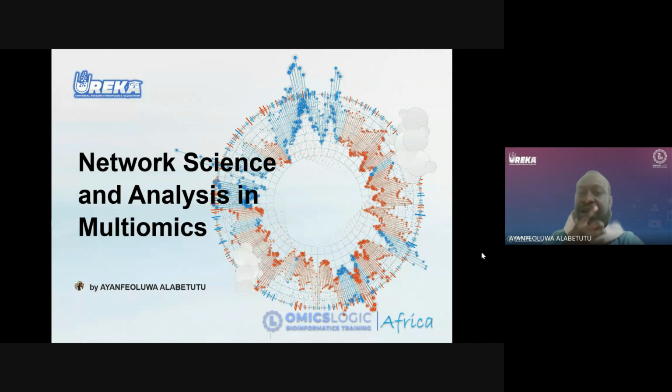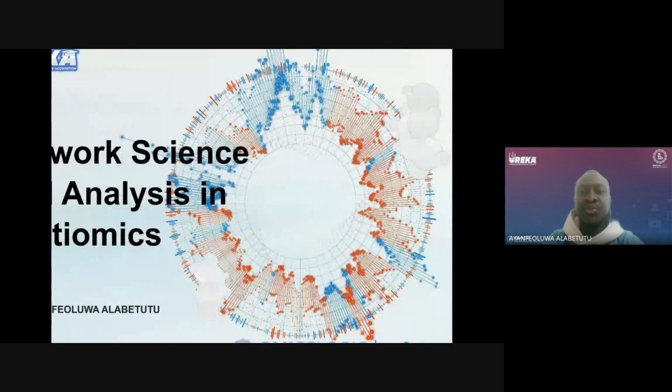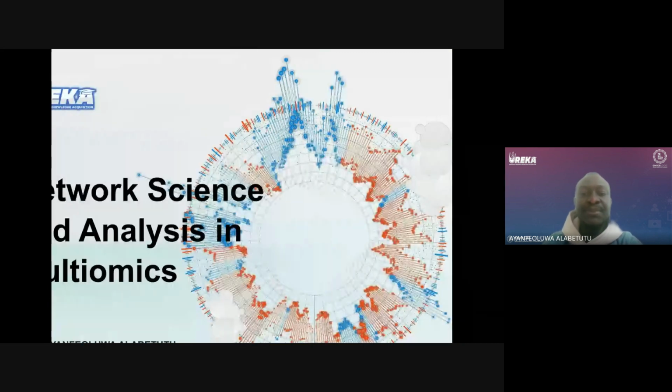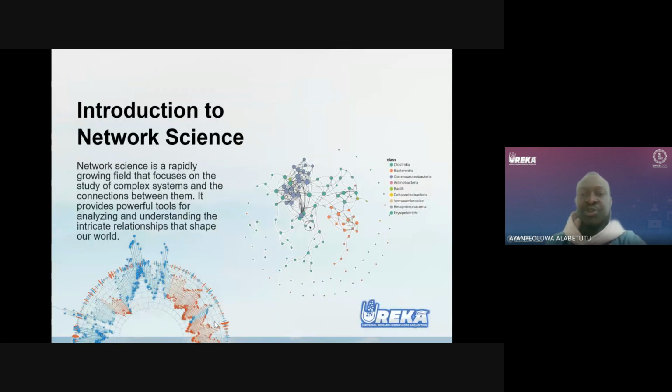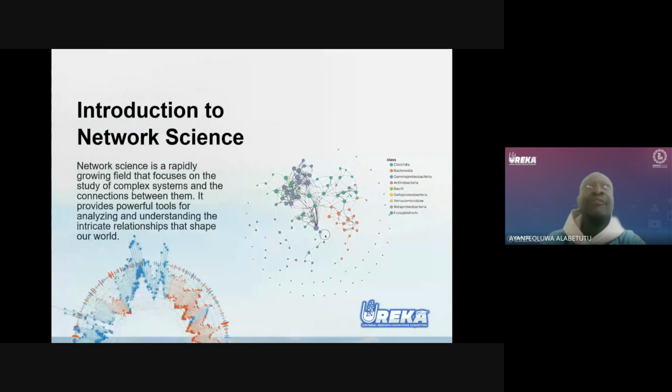Today we'll be diving into the magic of network graphs, and I just want us to imagine these graphs as maps that show us how different elements in biology are connected, like a giant web of biological relationships. So get ready to explore this exciting field with me. I want us to picture network science as a special tool that helps us understand the complex relationships in biology. It's like it has a superpower to unravel the mystery of how different elements are connected.